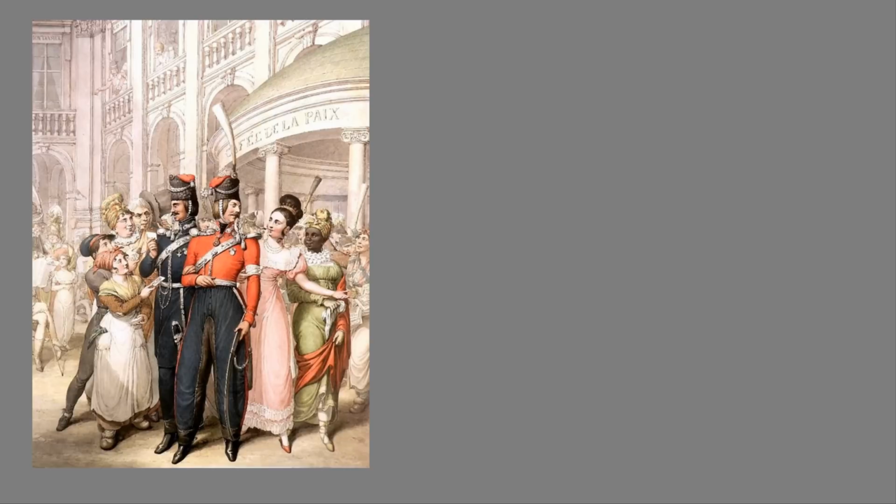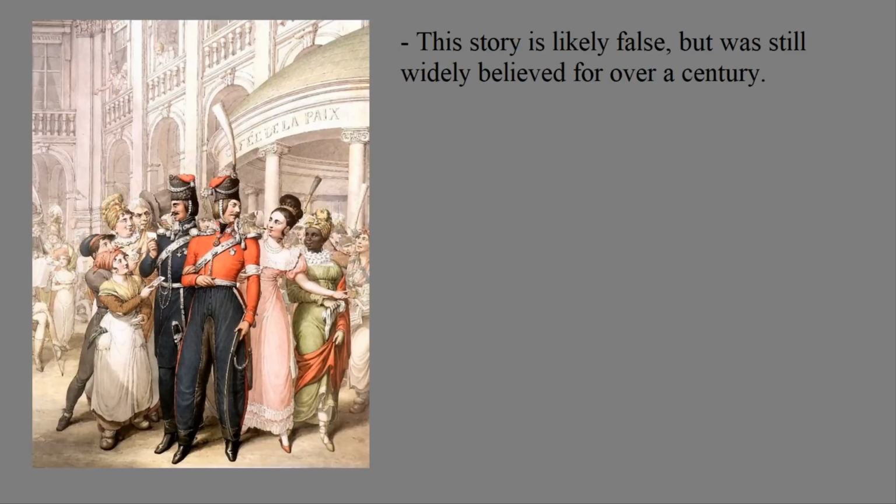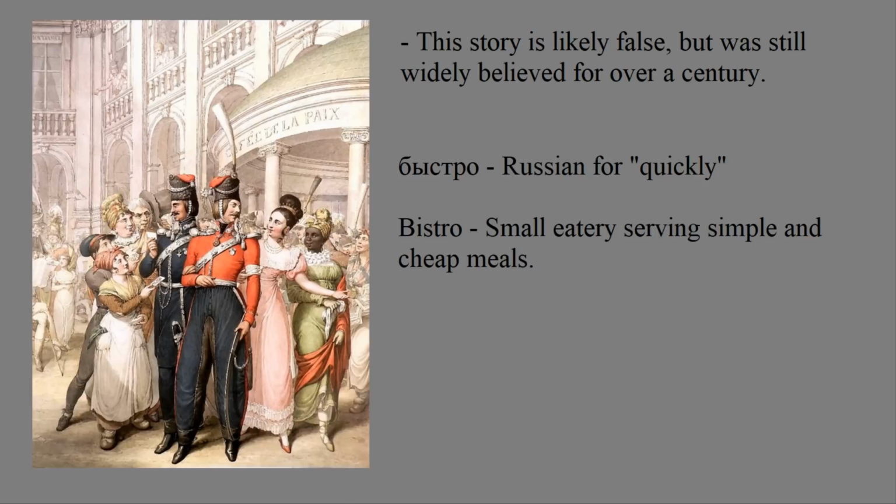This occupation period was short, but there is one notable story set during it. The story is disputed, so it's likely apocryphal, but supposedly during the Russian occupation of Paris, soldiers, whenever they would eat at a local restaurant, would use the Russian word bistro, which meant quickly, asking for quicker service. Supposedly, this inspired the idea of a French bistro, a small restaurant with simple and cheap meals that could be served quicker. There is little evidence of this, and part of the dispute is that the word bistro in French didn't appear until around the 1880s, so it's likely just a coincidence, but it nevertheless became a popular folk tale of sorts that arose about the occupation.